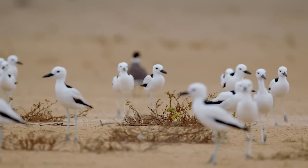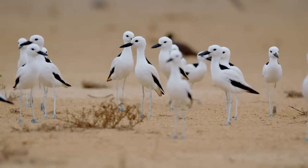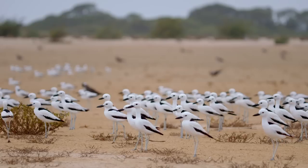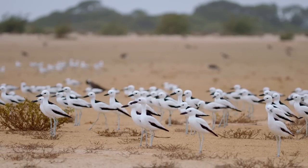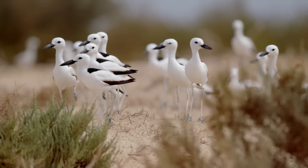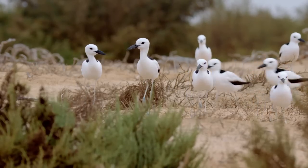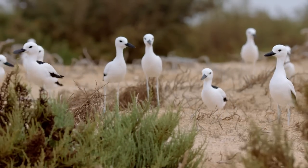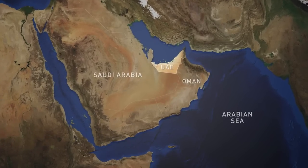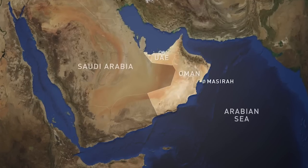Sandy coastal areas provide invaluable habitat for one rather unusual shorebird. These are crab plovers. Despite their name, they're not a true plover, one of the largest families of wading birds. Crab plovers have no living relatives. In evolutionary terms, they are one of a kind. There are estimated to be 4,000 breeding pairs in Arabia. The United Arab Emirates on the northern coast hosts two major colonies. A third lies further south in Oman on Shaghaf Island off Masirah.